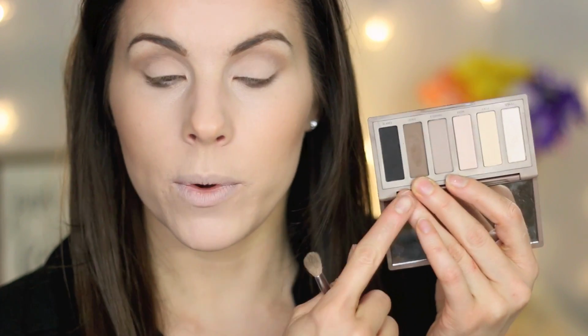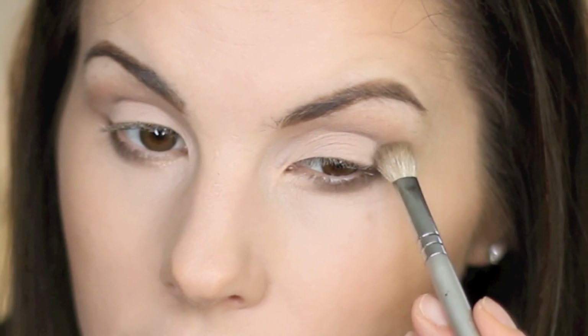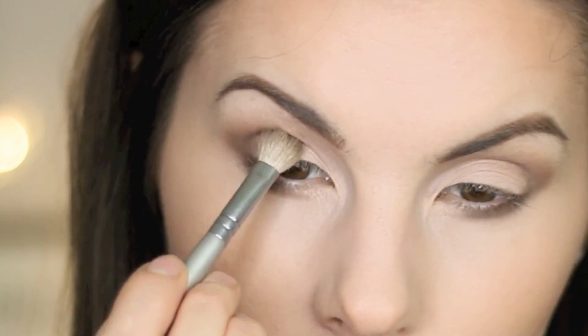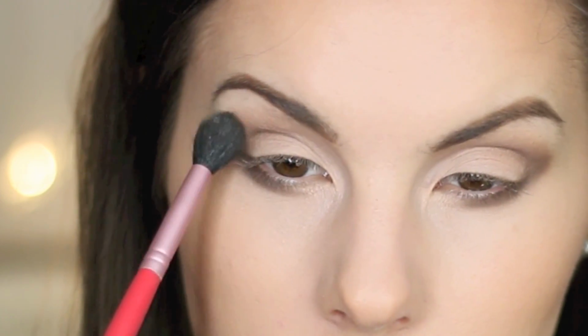And then I'm going to go back in with some more of this Faint color on the E25 blending brush. And I'm just going to work this here in the outer V. Just kind of connecting from the bottom to the crease. And then I'm just going to go back with a little bit more of Naked 2 and the E40 brush. And I'm just going to blend the crease a little more.